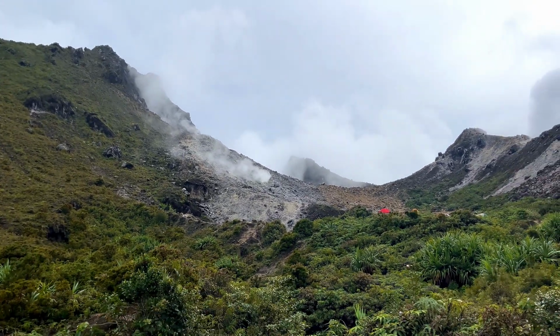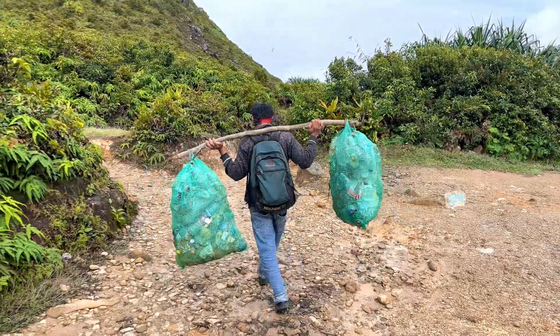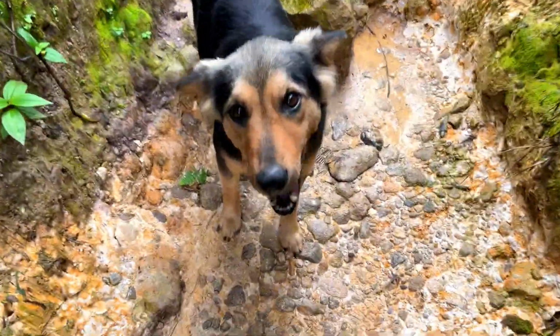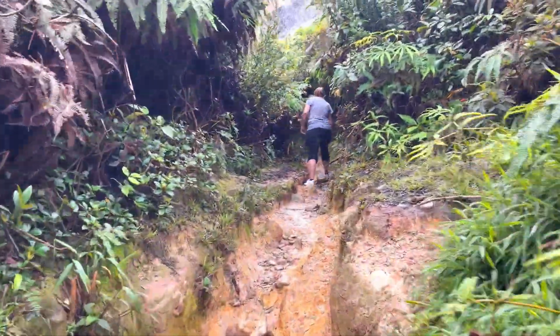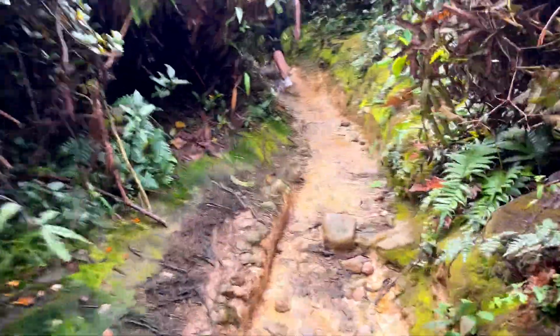It's like a hole there. It's like the smoke is getting out. And you find these locals are taking the trash all the way down. Oh, there's a dog there. It's a cute dog. He already visited the volcano. He's going back. He came early.